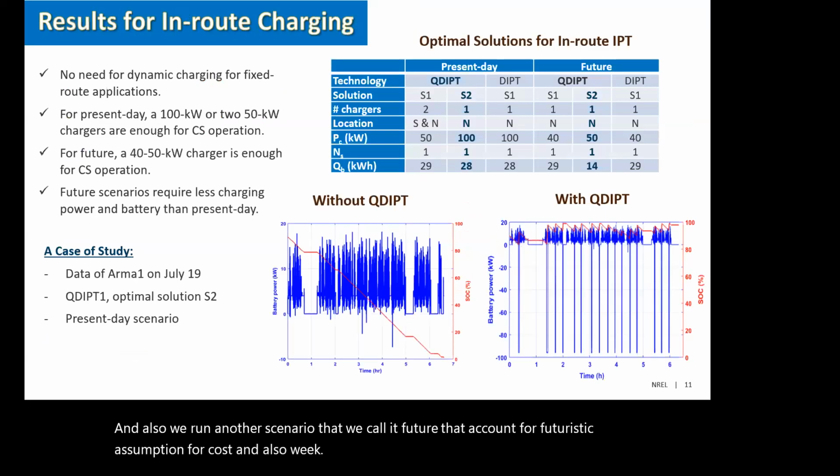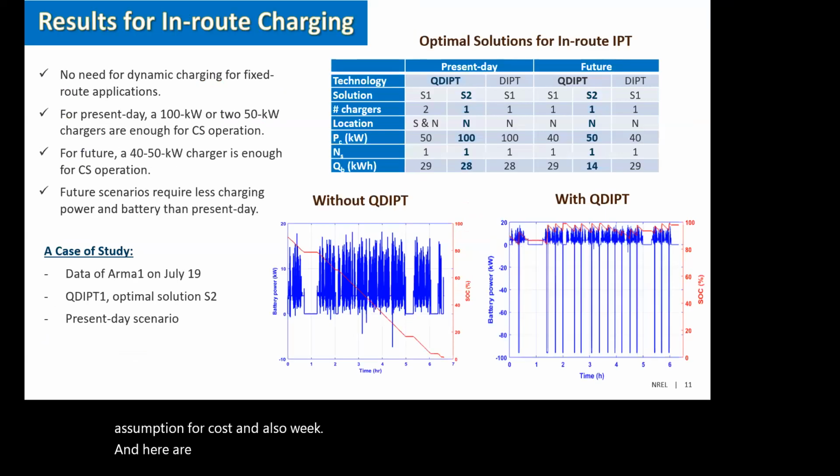And here are the results. These are the results for en-route charging technology. As you can see, we have the present day scenario and the future scenario. And under present day, we have the quasi-dynamic case and also the dynamic case. How can we read these numbers? For quasi-dynamic, we see two optimum solutions.